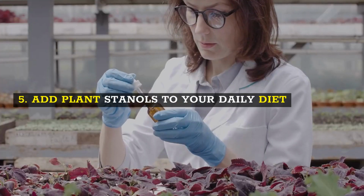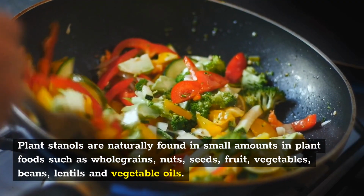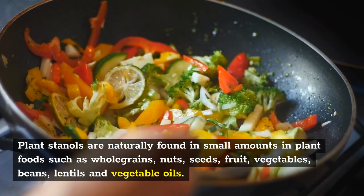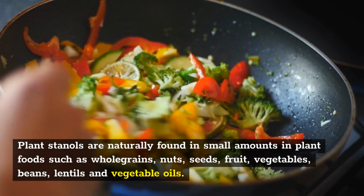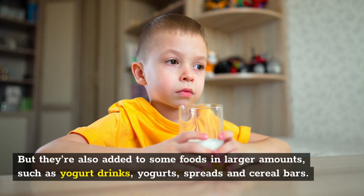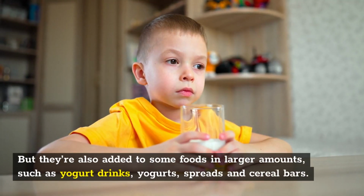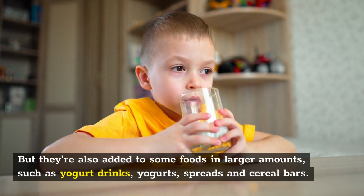5. Add plant stanols to your daily diet. Plant stanols are naturally found in small amounts in plant foods such as whole grains, nuts, seeds, fruit, vegetables, beans, lentils and vegetable oils. But they're also added to some foods in larger amounts, such as yogurt drinks, yogurts, spreads and cereal bars.